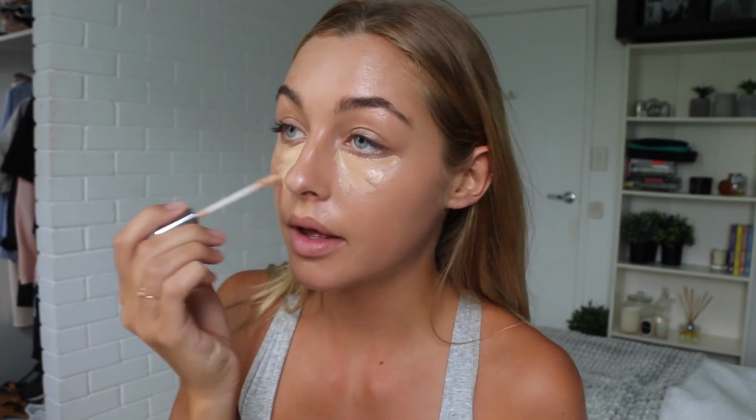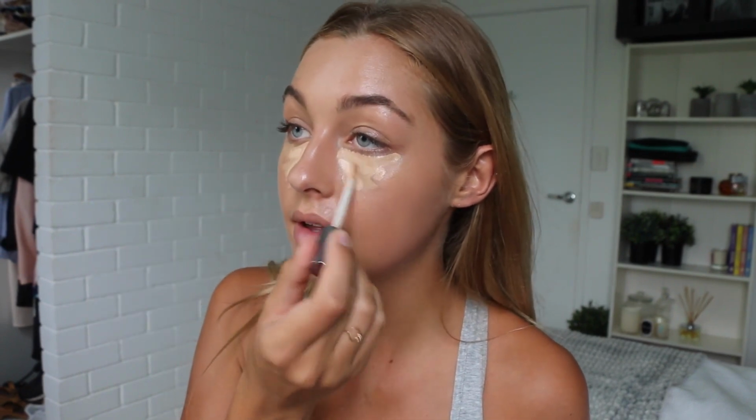So I'm just going to take my Urban Decay Naked Skin Weightless Complete Coverage Concealer in this shade Medium Neutral. And I'm going to add a bit of the shade Light Warm as well, just because I feel like it needs to be a little bit brighter. And I'm taking my beauty blender just to blend that in.